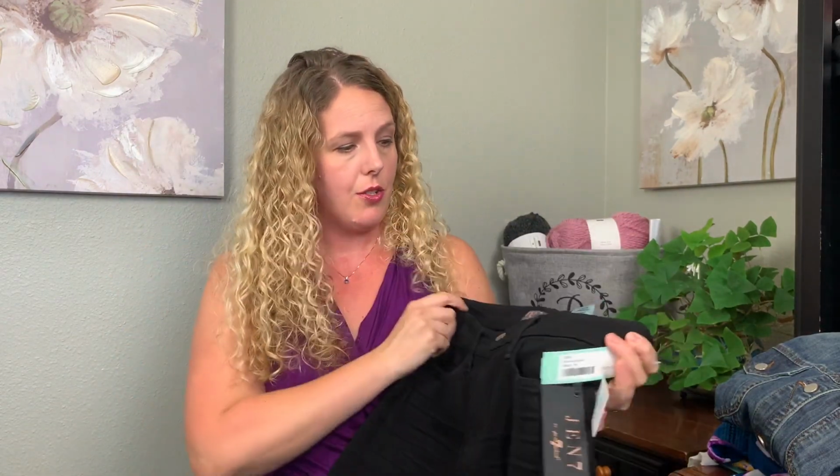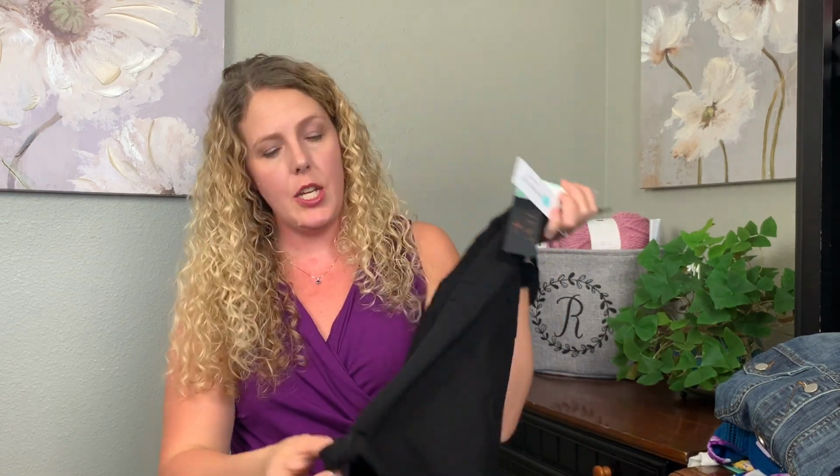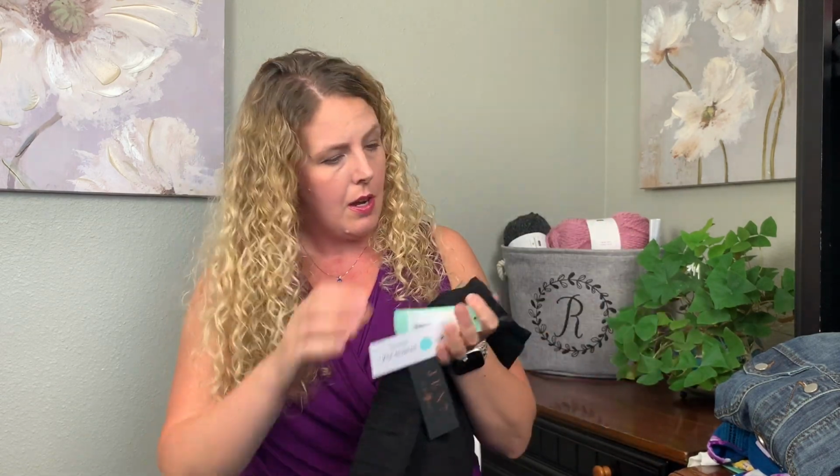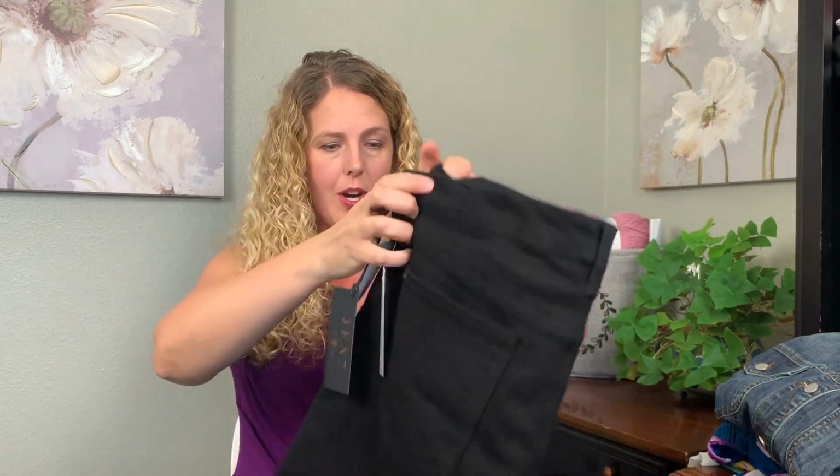These definitely are stretchy. We've got a rolled cuff at the bottom. It is stitched. So we'll take a look here, and we'll try these on too. So give me just a minute and then we will try everything on.